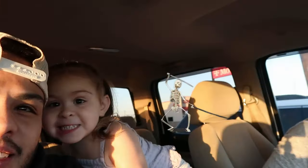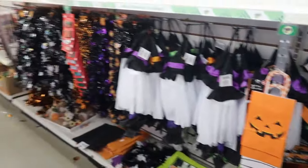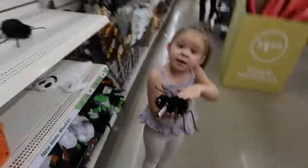We've officially made it to the Dollar Tree. Now I get the jitters when we're around people. So let's go do this sneakily and quietly like little skeleton ninjas. Yes! We made it in the store, guys. We made it inside of the Dollar Tree. Let's see what we can find. Look at this cute little skeleton. And a witch. And a vampire. Hey, my pig.